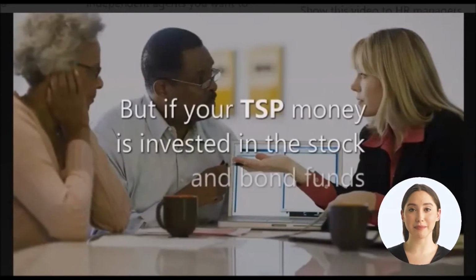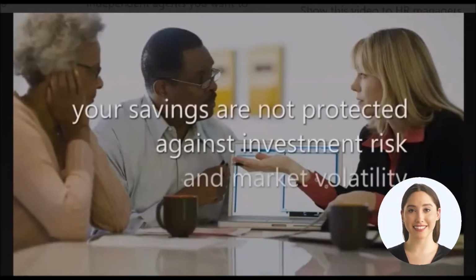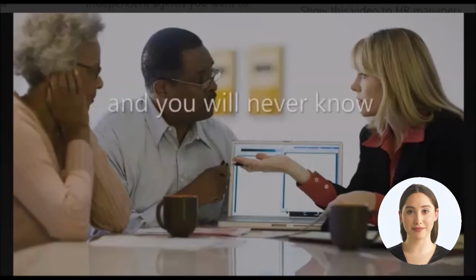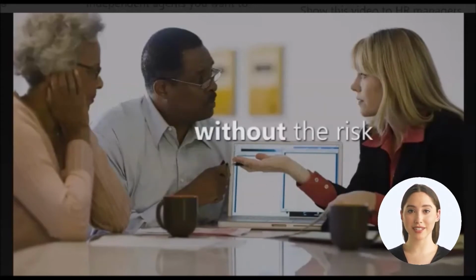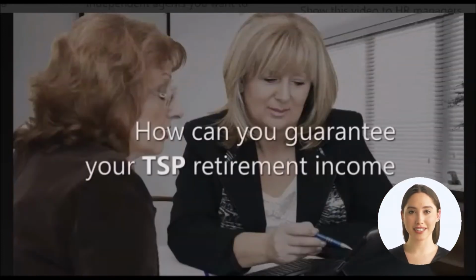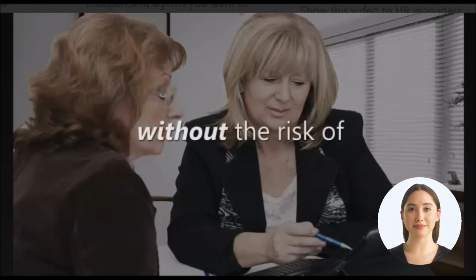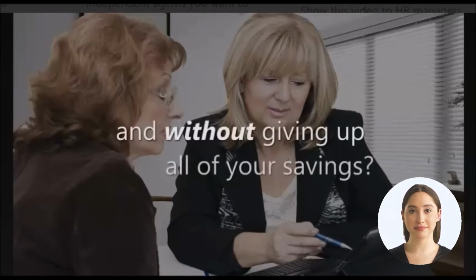But if your TSP money is invested in the stock and bond funds, your savings are not protected against investment risk and market volatility, which means that your investment gains and losses will vary from month to month. And you will never know how much income you can safely withdraw without the risk of running out of money. So how can you guarantee your TSP retirement income without the risk of running out of money, without the risk of investment losses, and without giving up all of your savings?